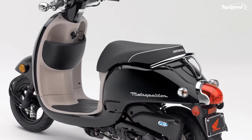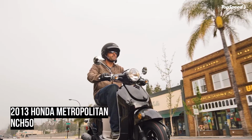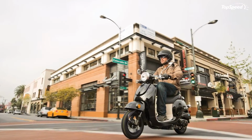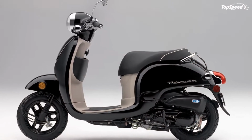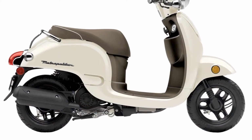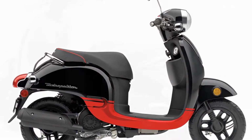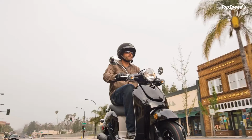Why does just about everyone who sees a Metropolitan want one? It's not just for the ruby red paint or the smart European-derived styling. It's also for the go-green gas mileage and the fully automatic transmission. This practical-minded mount comes with a feisty 49cc engine that lets you zip around with ease.